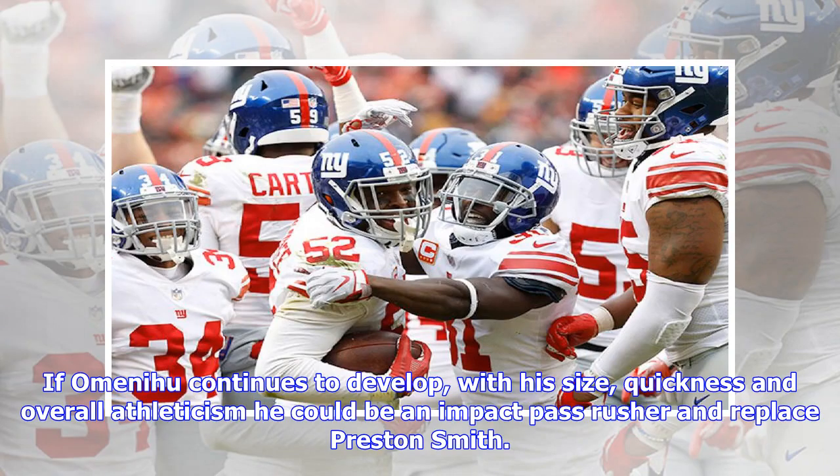If Omenihu continues to develop with his size, quickness and overall athleticism, he could be an impact pass rusher and replace Preston Smith.